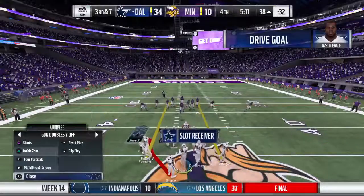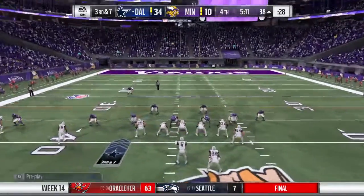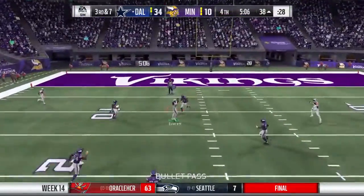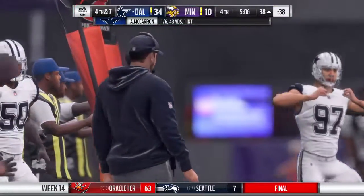Fourth quarter, you've got the big lead. If you're coaching, Charles, you still taking shots like that downfield? I'd be a little more concerned with running some clock and making sure you're taking care of the lead, because if you keep flinging it around, you throw a couple of picks, you can put yourself in jeopardy.